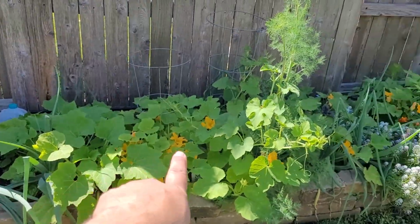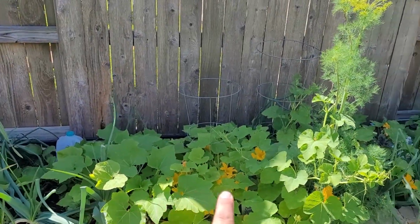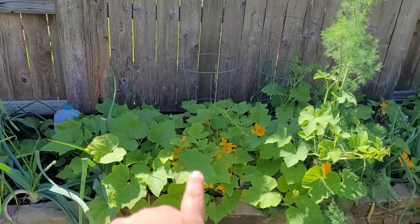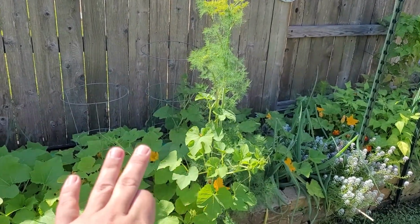Check out the squashes and zucchinis. That's all through here, squash and zucchinis. They're flowering, they're starting to put on. I've got this massive volunteer dill right here, which is perfect. That's a perfect companion plant for squash and zucchinis and melons.